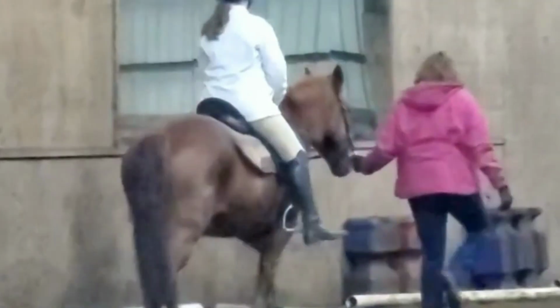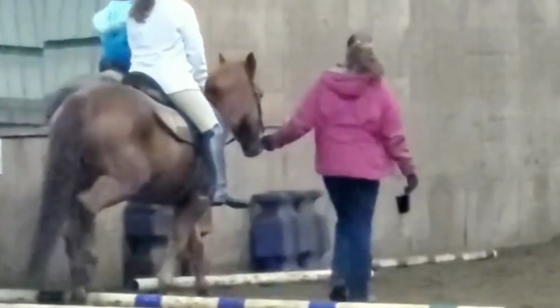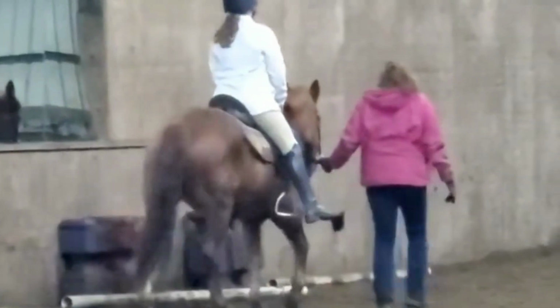We're doing poles. He was a little bit of a turd in this lesson, I'm not gonna lie, and you guys will see that if I can find the footage. So I'm a lot more confident at this point. As you can tell, I'm sitting up. I started telling this clip, but in this lesson it was really just like really good and I was really sitting up.